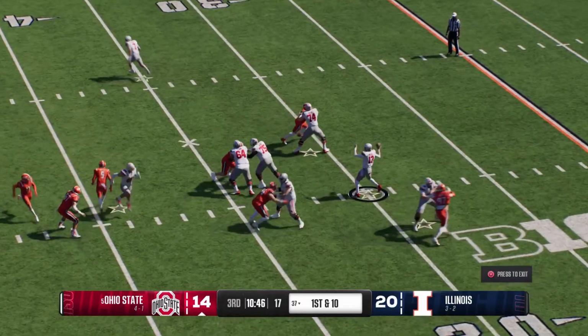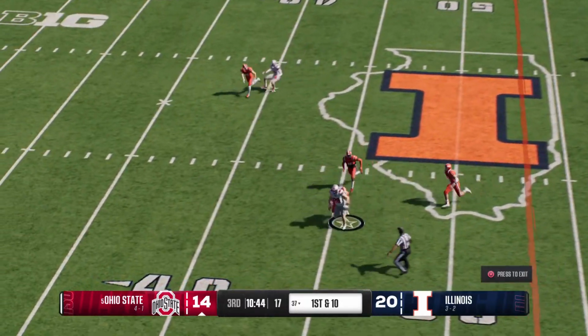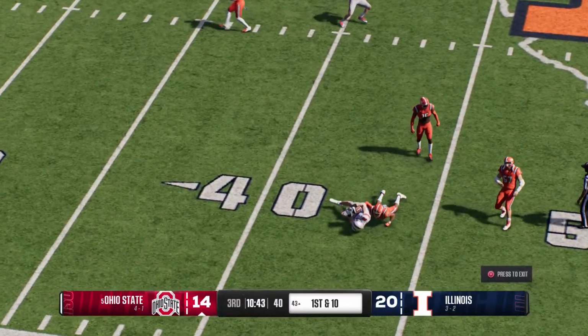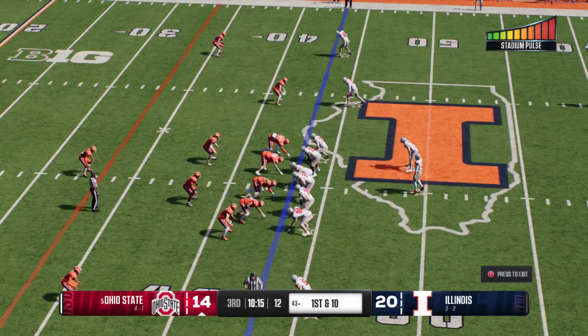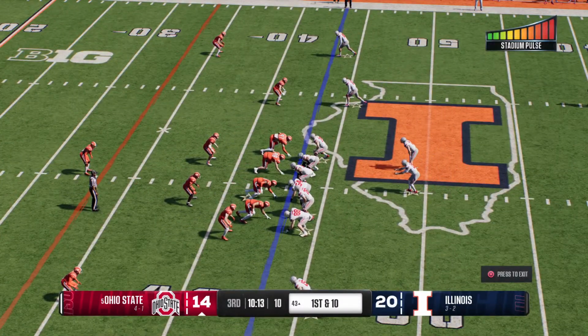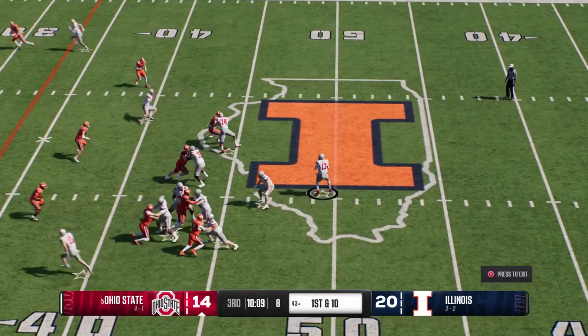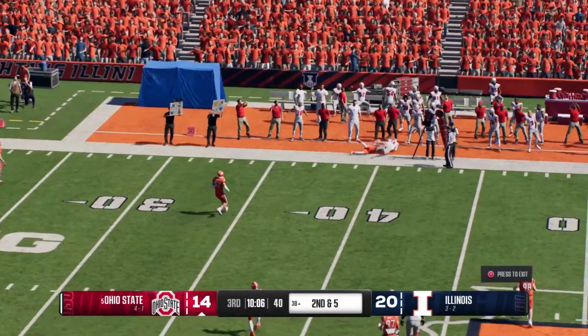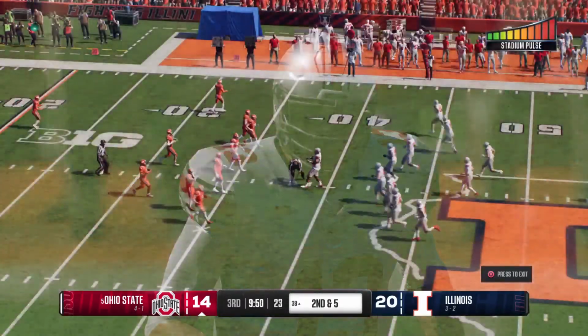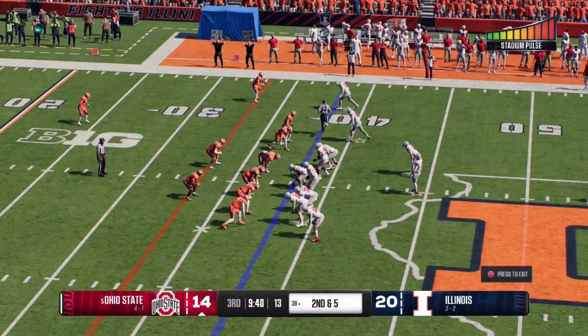They'll throw it on first down. Looking to the big tight end. Got his man downfield. They got him free for a big gainer down to the 43. Wants to throw on first down off the play fake. Fires to the big fella. And that defense pushing him out of bounds after a short gain.